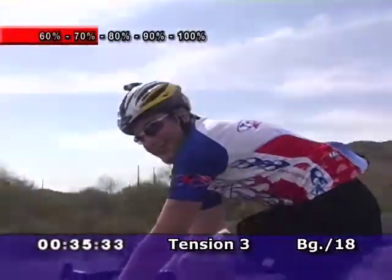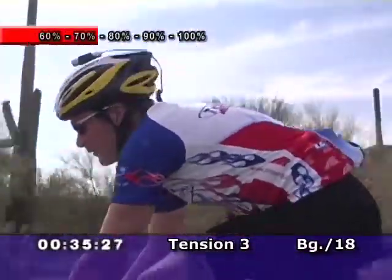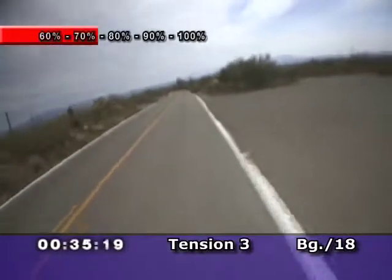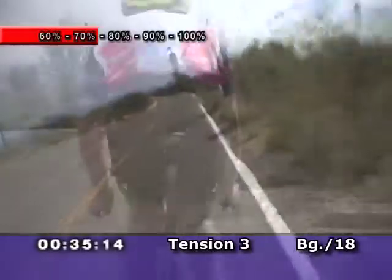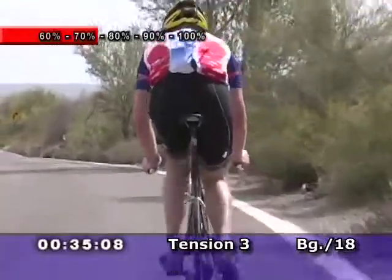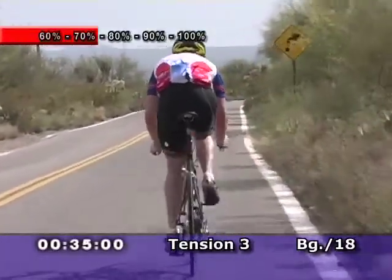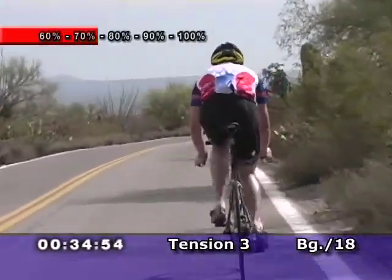Okay, this is the fast section. Get down on your aero bars. Get ready to go 40 miles per hour. Let's go. All right, here we go. Big chain ring 18 on the back. Nice steady rhythm. Knees in by your top tube, upper body's nice and still. You can see I'm down on the drops. Get low because we're going fast here.